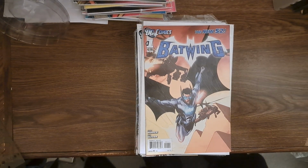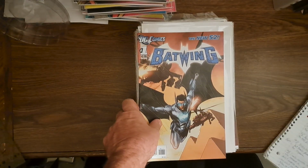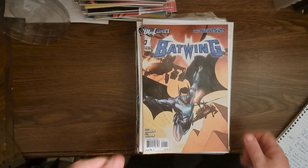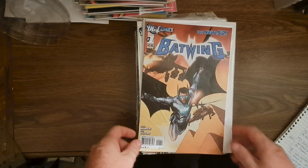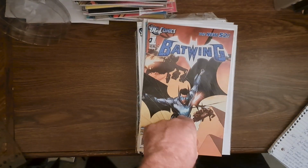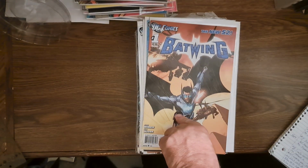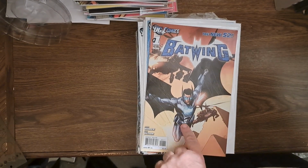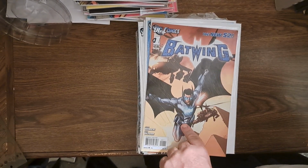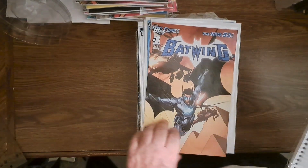Alrighty. So, we got the Batwing series. This came out in 2011, and this is the first issue, obviously. Now, this is not Luke Fox yet. This is David Zavimbe, something like that. I don't know how to pronounce it.